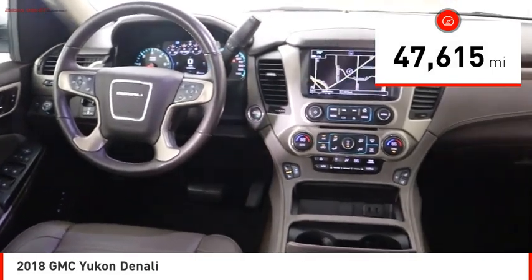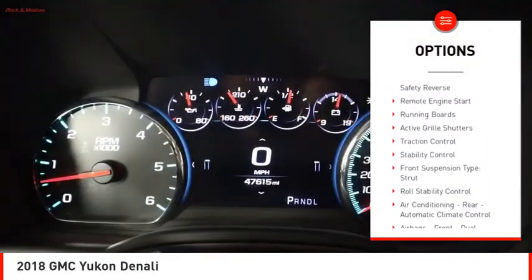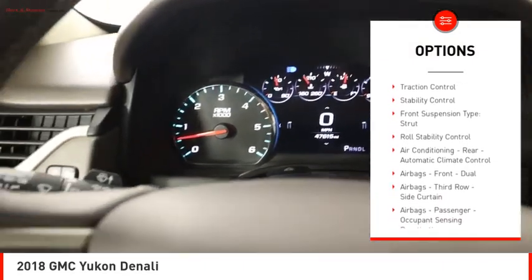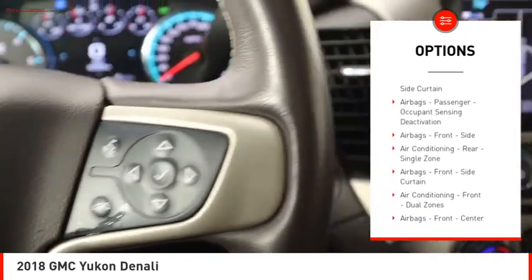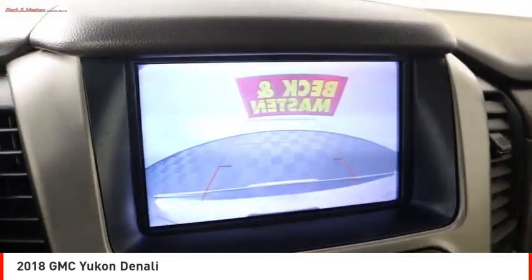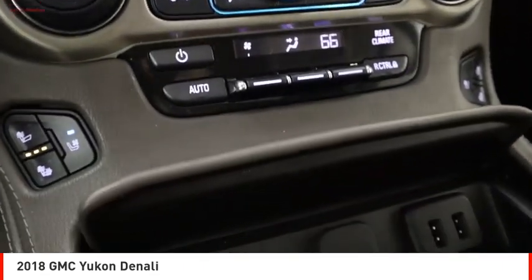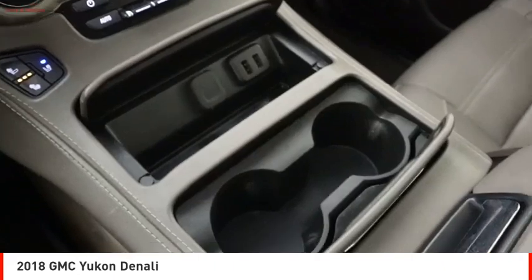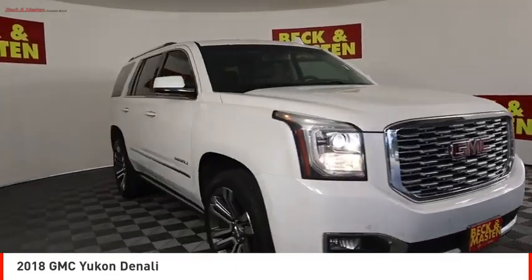Here are some of this vehicle's great options: suspension control magnetic, driver adjustable suspension, ride control, power windows with safety reverse, remote engine start, running boards, active grille shutters, traction control, stability control, front suspension type strut, roll stability control. Take this vehicle for a spin and see why so many shoppers are now proud owners.